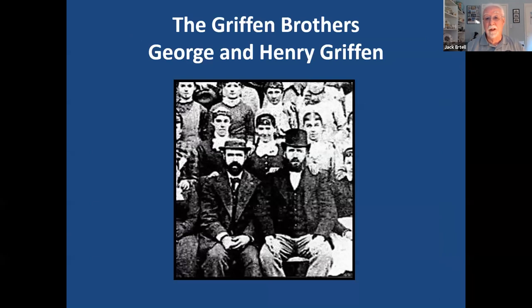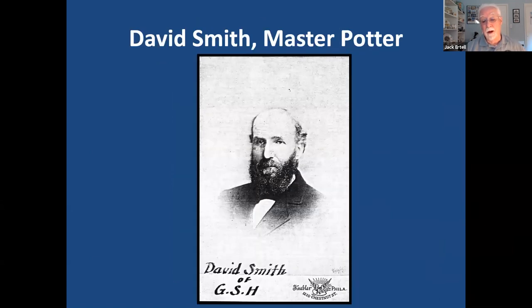Well, what happens is the Griffen brothers, when you look at photographs that had survived, they look like the Smith brothers from the cough drop fame rather than the Griffen brothers. But this is George and Harry. And we're going to talk about them in a little bit. This is what David Smith looked like when he was a little later in life. We do not have a photograph of William Hill.